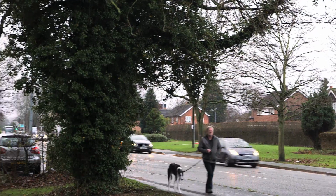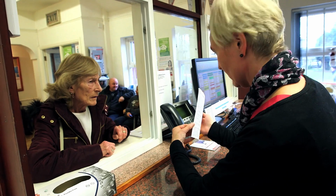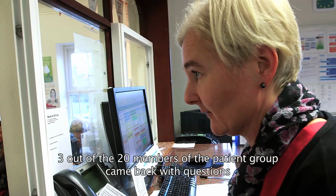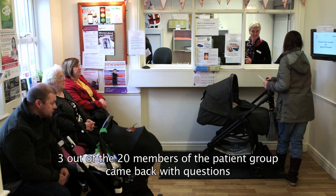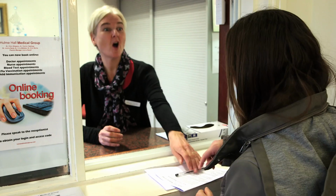When we first started offering records access, we trialled it with our patient group, 20 patients. They immediately went off and viewed their medical records, and within moments they'd come back asking us queries about their records, challenging us a little bit about what codes were, whether the codes were correct. So patients do generally immediately have a look at their records.